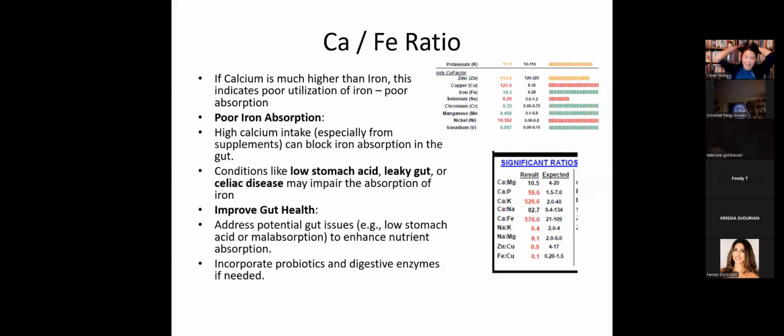Okay, so one thing that I typically get asked is iron. Somebody might look at their file and say, oh, I'm surprised that my iron is okay. I always thought I had low iron. So what I look at here, again going back to the ratio, is calcium to iron, that's this one, Ca to Fe. If that ratio is really high, it could mean that calcium is higher than iron. It indicates poor utilization of iron, poor absorption.